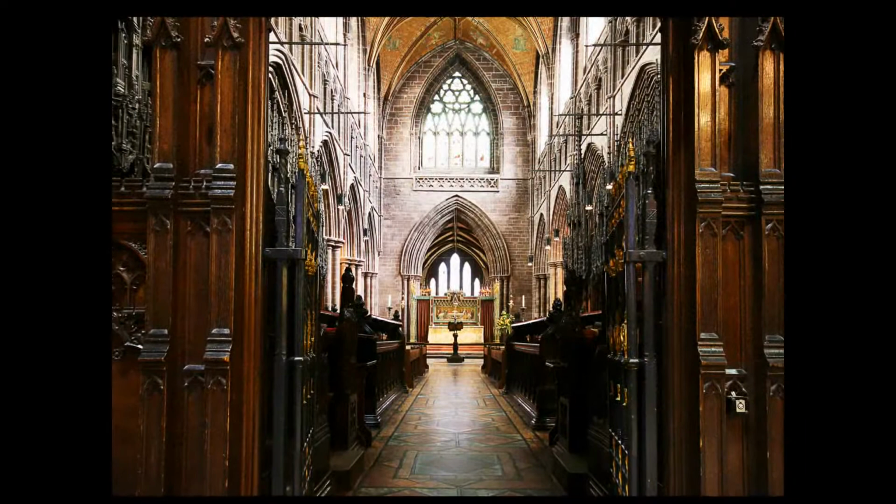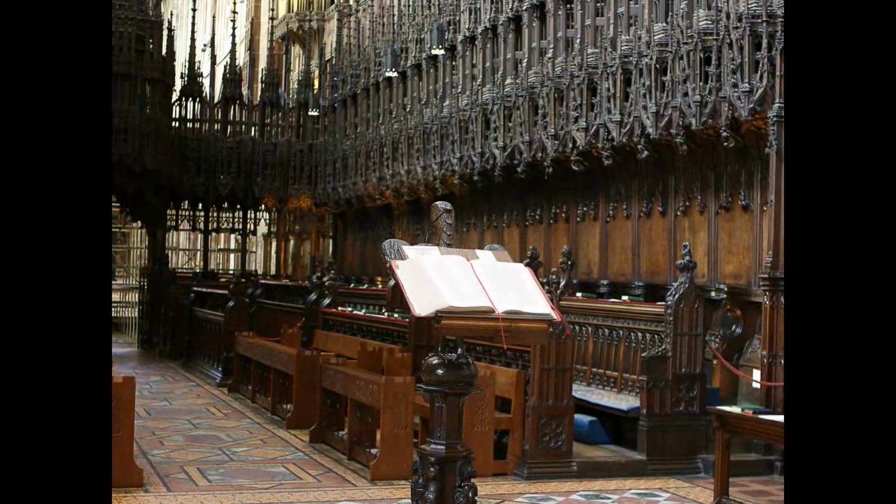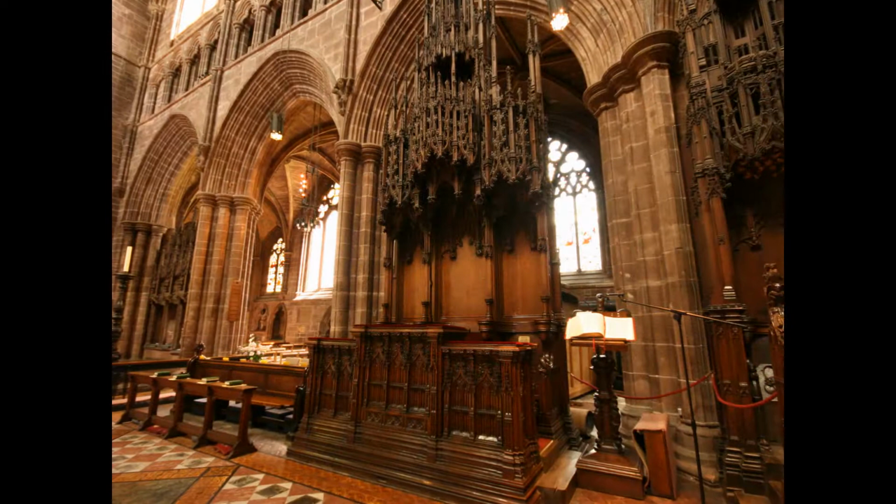There is something particularly peaceful and protected about the choir. The east window shines above the high altar, the symbolic focus of the services in this great cathedral. Here, congregations throughout the ages have been invited to pray and to worship, and in a word, often describing the services here, to celebrate.